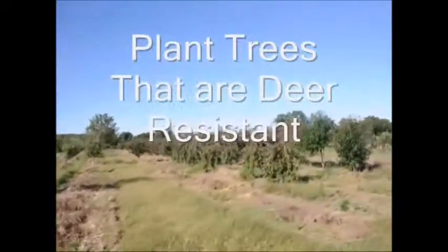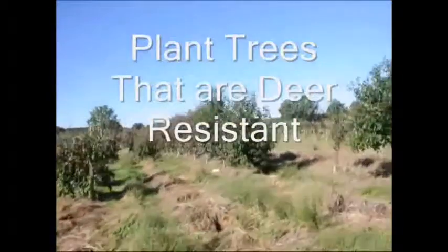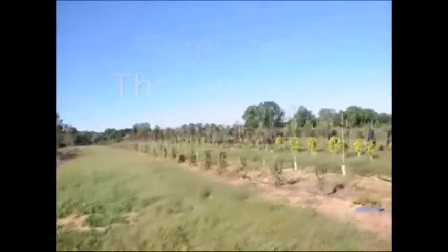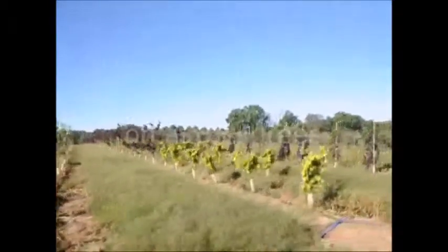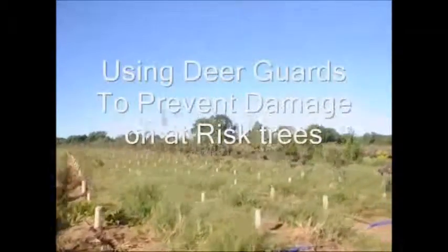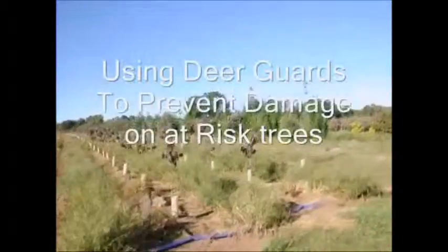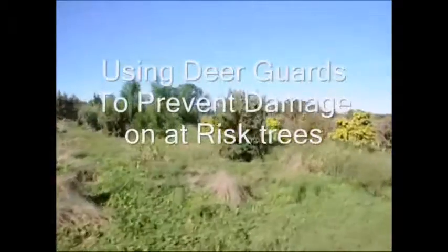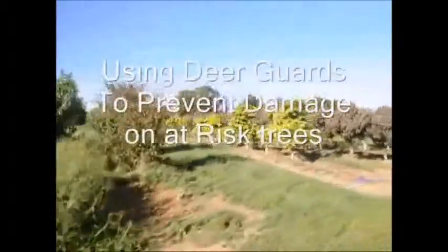After we've created our deer fence, we select plants which are deer resistant. Deer resistant plants are Norway spruce, white pine, green giant arborvitae, and Leland cypress, just to name a few. The plants that are not deer resistant we try to put inside the deer fence at our safest locations.